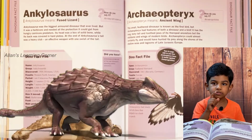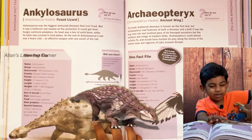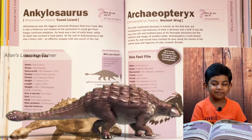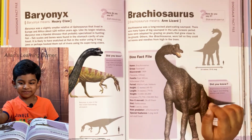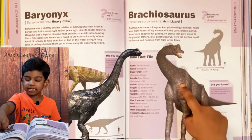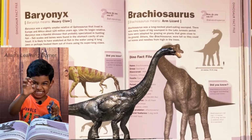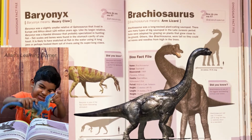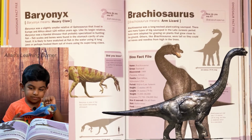What's this? Ankylosaurus. Ankylosaurus has body armor. Eats plants, so herbivores. What's that? It's a Brachiosaurus. Say Brachiosaurus. Brachiosaurus has a small skull, long neck, long arms, and short legs. Eats plants, so heavy, up to 400 kilograms. Very good. So it's a herbivore. Very good.